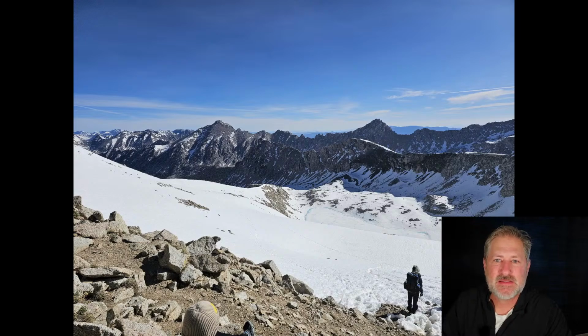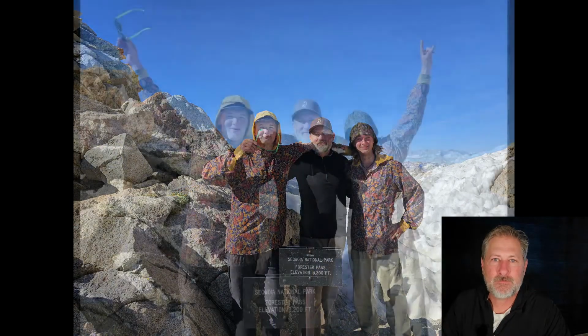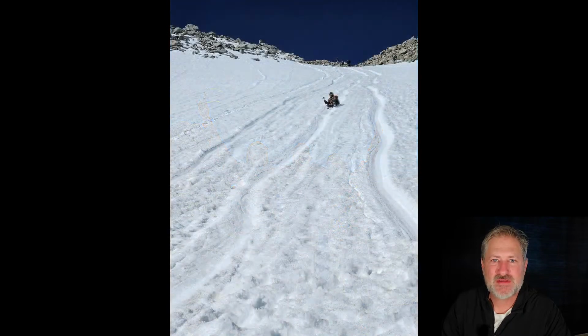Okay, so what is that? 13,200 feet, Forester Pass. Yep. Now we got a few photographs of us here. Good photos. Beautiful day to be up there. Worth the effort. This is how you get down.